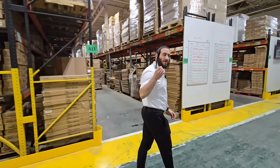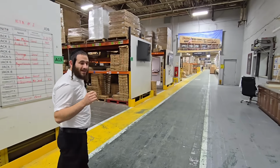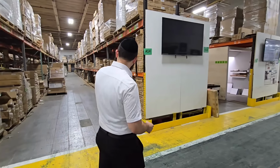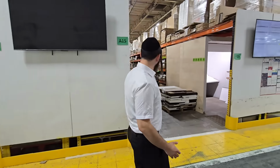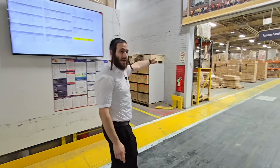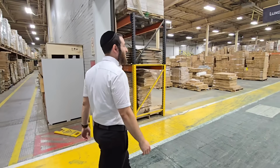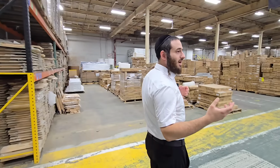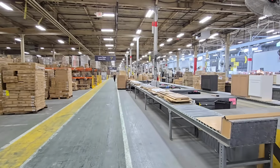So that means about 125 different door styles, which means that we need to have an enormous inventory. These are all basically unassembled cabinets or parts of different cabinets in inventory. It continues going in the back, like miles, 650,000 square feet of inventory. Now we're seeing the factory a little bit. You'll see how things get assembled and put together, and we can talk a little bit about capabilities.